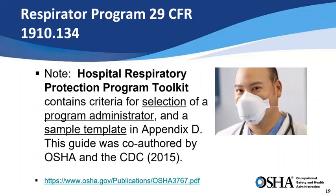And it contains criteria for selection of a program administrator, has some discussions on what makes up a good program administrator. And it also has a sample template in Appendix D of this publication, which can be adapted as well for site-specific programs. The document itself is full of information, and therefore it is a fairly large document, but it is easy to read. It is user-friendly, has a lot of great tips and resources for starting a program.